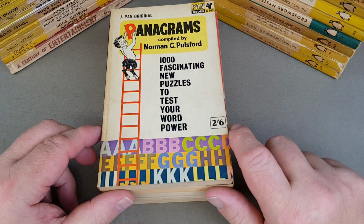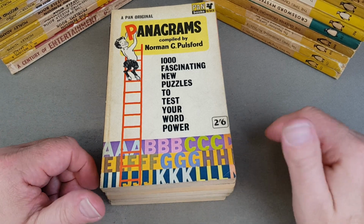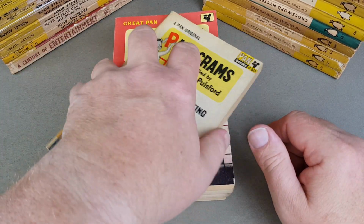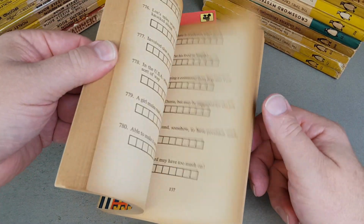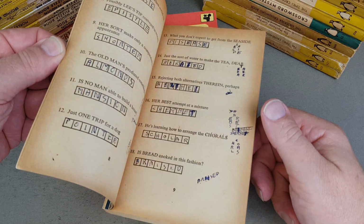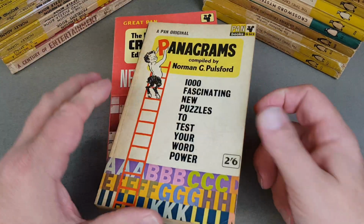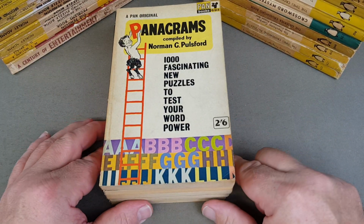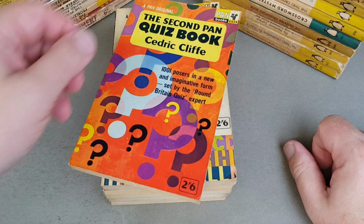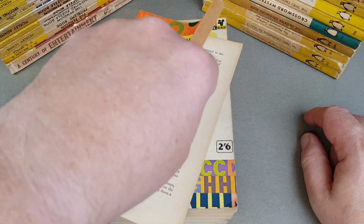Now this is interesting. So Panagrams, I really like this. This is once again a Pan original. 1,000 fascinating new puzzles to test your word power. Here we are, thankfully with answers again. It's half filled in by the look of it. Typical of these sorts of things, but still quite fun. Panagrams. Second Pan quiz book. Really nice. Nice colourful cover on that one.